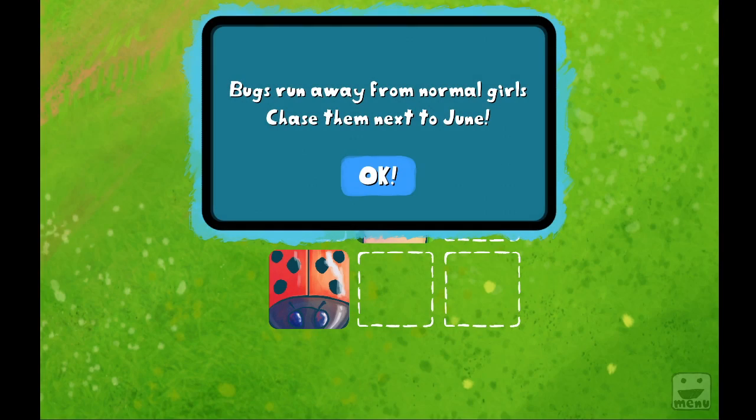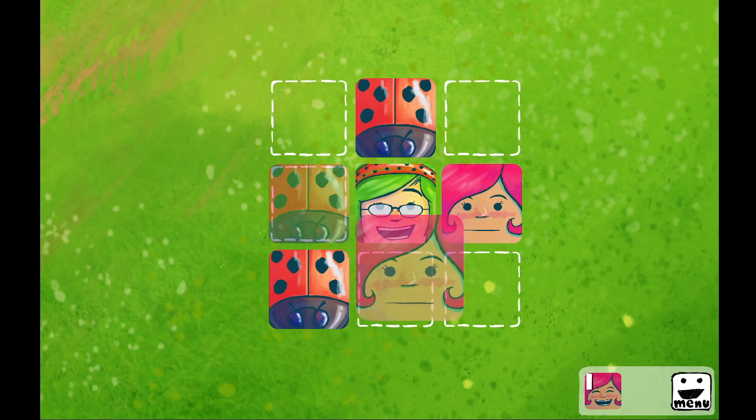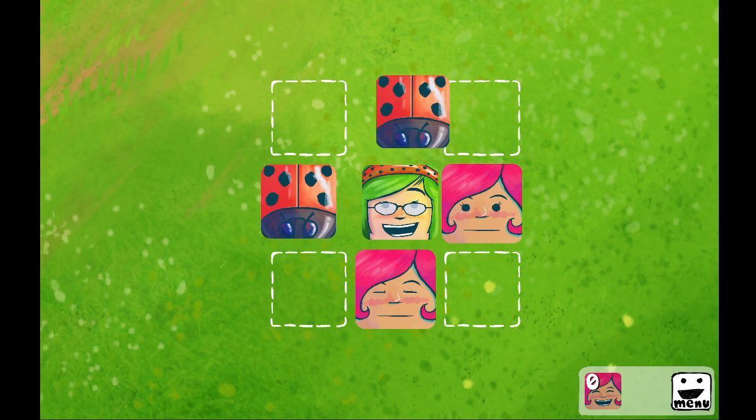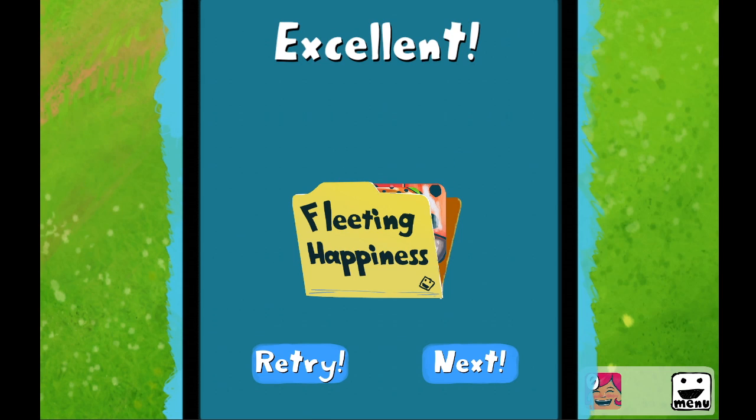Entomology! Bugs run away from normal girls. Chase them next to June. I'm offended that this girl here is the normal one, and June is the freak. You know, I think June is the normal girl, and these are freaks, because they have pink hair, and clearly that means they're freaks. No, I'm just kidding.